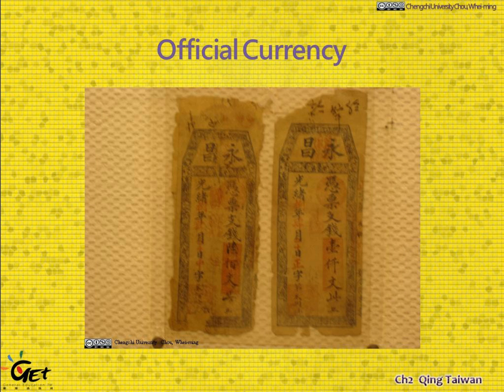Okay, in Taiwan as well as in China, you have all these kind of currencies here. And most of the currencies were actually metal, like bronze, like the copper money, or the silver, or gold even. But it's impossible to carry a lot of money with you. So you have this kind of so-called 银票, the ticket, silver ticket, that's actually issued by private companies. If you say go from Taipei to Kaohsiung, and you won't be able to take, say, 500 kilograms of silver with you.